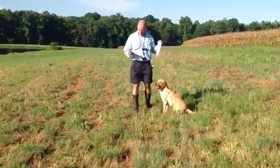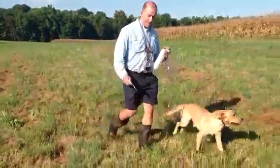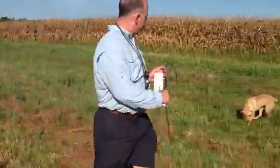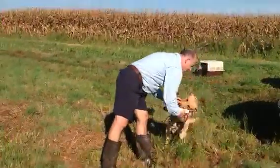Sit. Come on, here. We're going to walk down here. Here, Baxter. Sit. We're going to walk down here. We've planted a bumper out ahead of time.